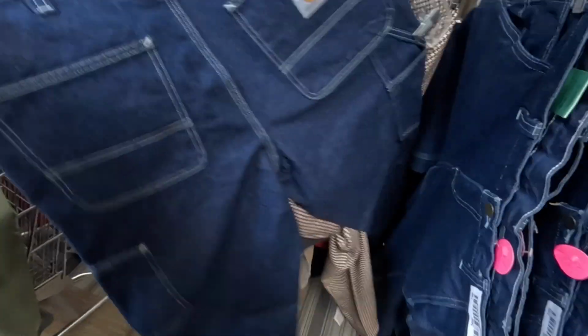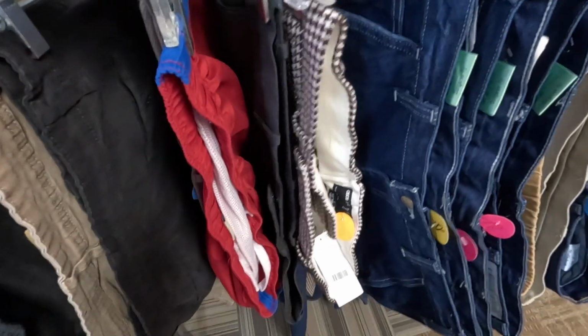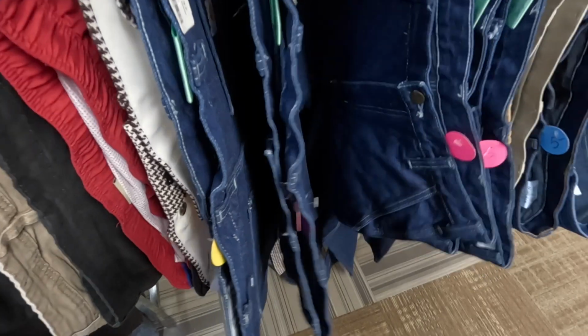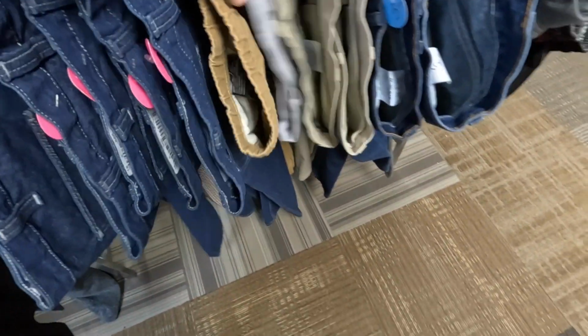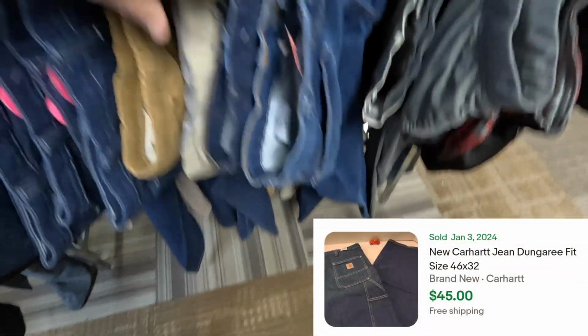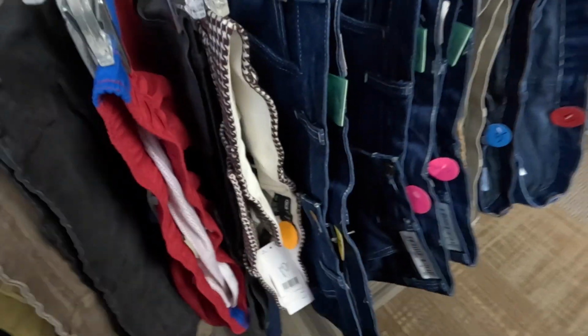I don't know. So these are the Carhartt dungarees. Perfect condition. We've got 1, 2, 3, 4, 5. Let's see if they got any more. Looks like 5 of these for $5 a piece. Can't beat it.